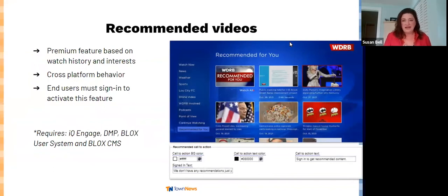If your activation screen is turned on, then recommended videos are available. This is a premium feature based upon watch history and interest. It is cross-platform behavior, which means what these users do on your website is tracked. We use those audience behaviors, and then we can recommend content to them. The end user must sign in to activate this feature. Again, I have listed here that this does require you to be an IQ engaged customer. The backend works with DMP, which is Lotame. So if you have that on your site, that's where those keywords and your audience tags come from.